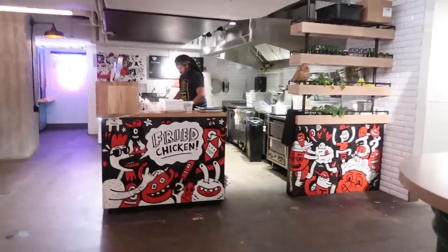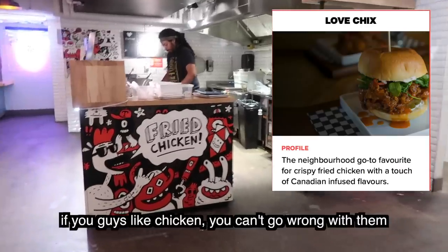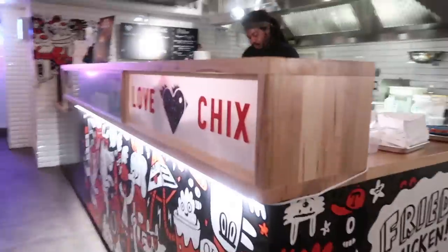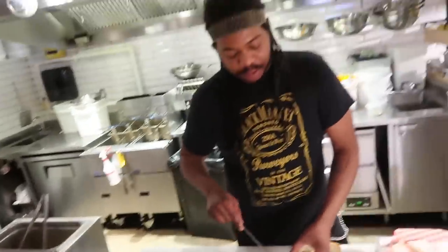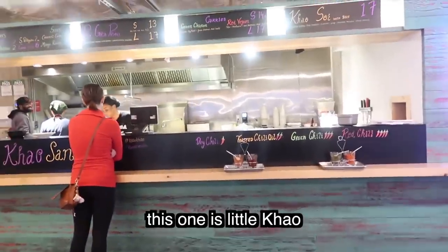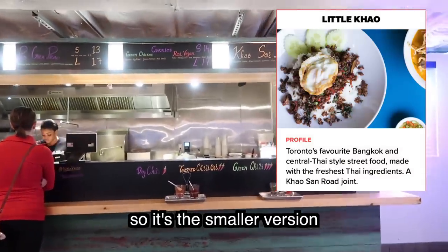Oh, I heard about this fried chicken place, actually. Yeah, Chicks. If you guys like chicken, you can't go wrong with them. Their sauce is amazing. What are you making there? Sandwiches, yeah. Cows on Road is a Thai restaurant in Toronto. This one is Little Cow, so it's like the smaller version.